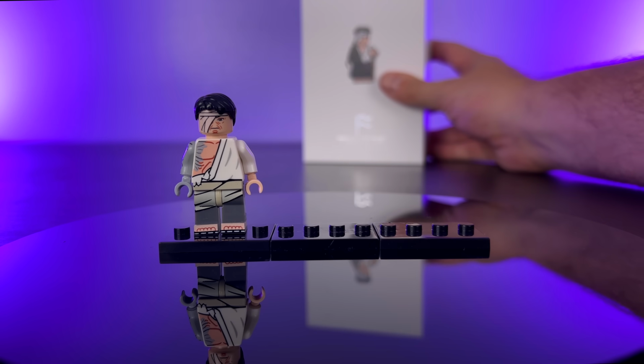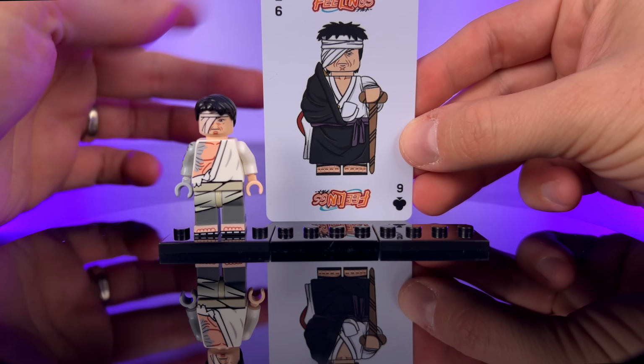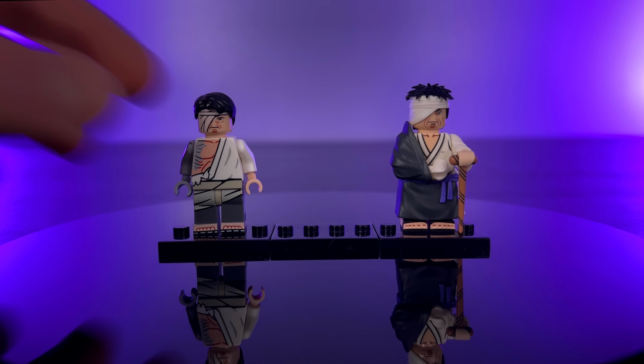While we're on the ANBU theme, let's jump over to Danzo. A custom version of Danzo was recently released by Feelings. So they have that little card, also all the different accessories. Definitely not as much as Sage Mode Naruto, but there he is.